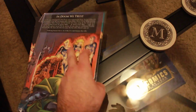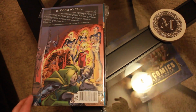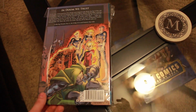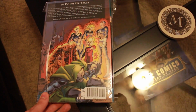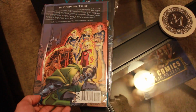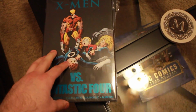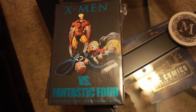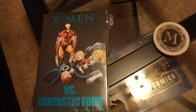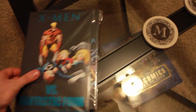This collects the 4-issue miniseries, the Fantastic Four versus the X-Men, that takes place, I believe, after Mutant Massacre. This is by Chris Claremont, so it is part of that run. I've never owned it before, so I really wanted to get it, and it happened to be part of this lot of books that I bought, so really excited about that one.